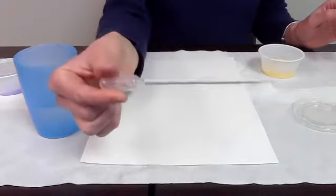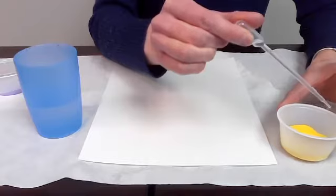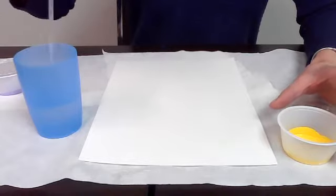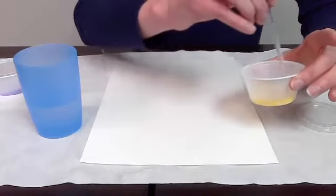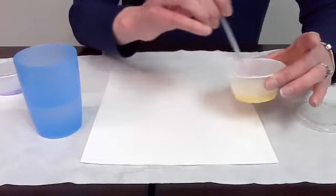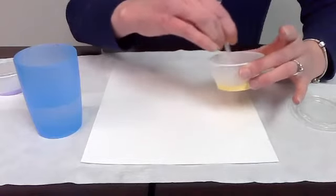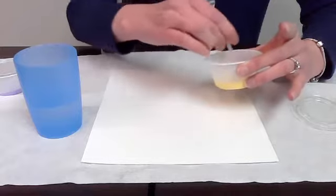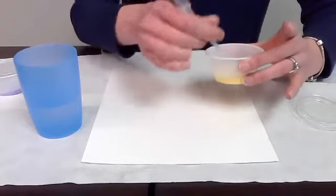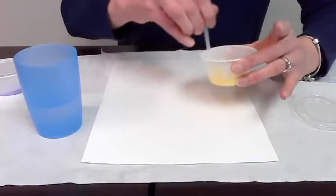You can see it wiggling around in there, and I'll just drop just a few drops into the paint to start with, and I will stir it up with my eyedropper, and it might take a few tries to get it the right consistency, to the right thickness. We want it to be pretty runny so that it will blow easily on your page and not stick down too much. So I've got to add a little bit more water here.